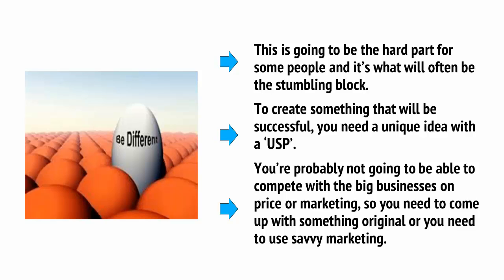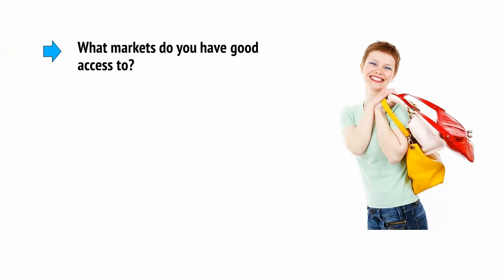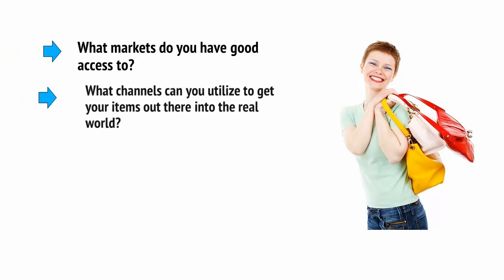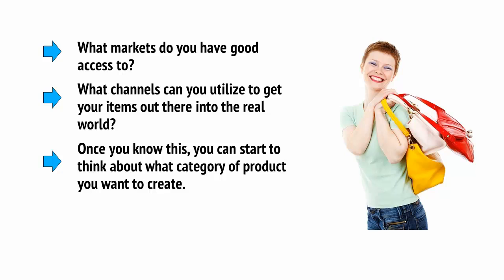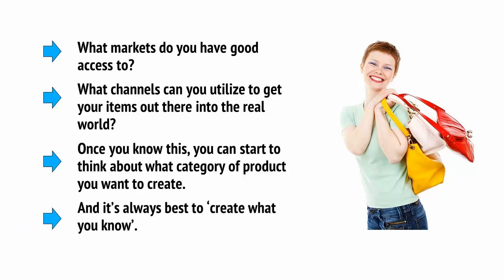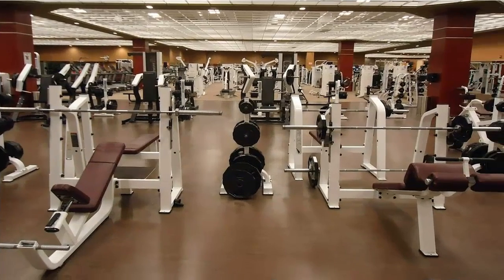To come up with something original, you should still try to think about the buyer persona, the person that you're targeting with your items. What markets do you have good access to? What channels can you utilize to get your items out there into the real world? Once you know this, you can start to think about what category of product you want to create. It's always best to create what you know. In other words, fitness products are best designed by the genuine fitness freaks of the world.